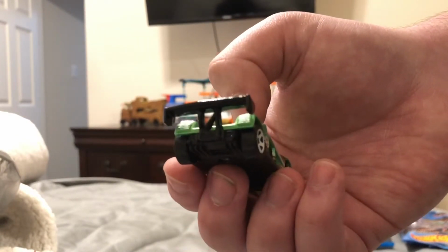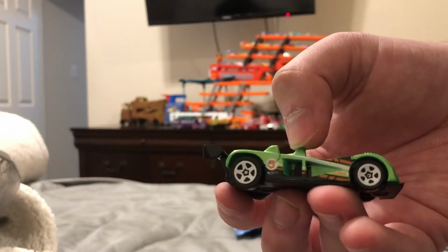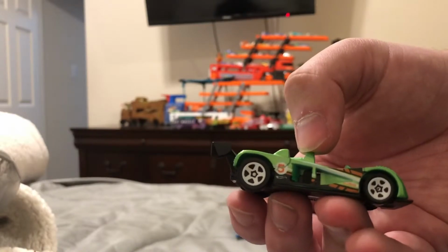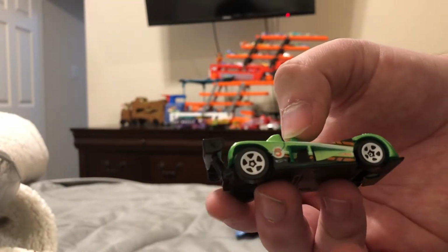That's my dad's phone freaking out in the background, if you're hearing a dinging noise. So just ignore that. Very nice to see this one come back.